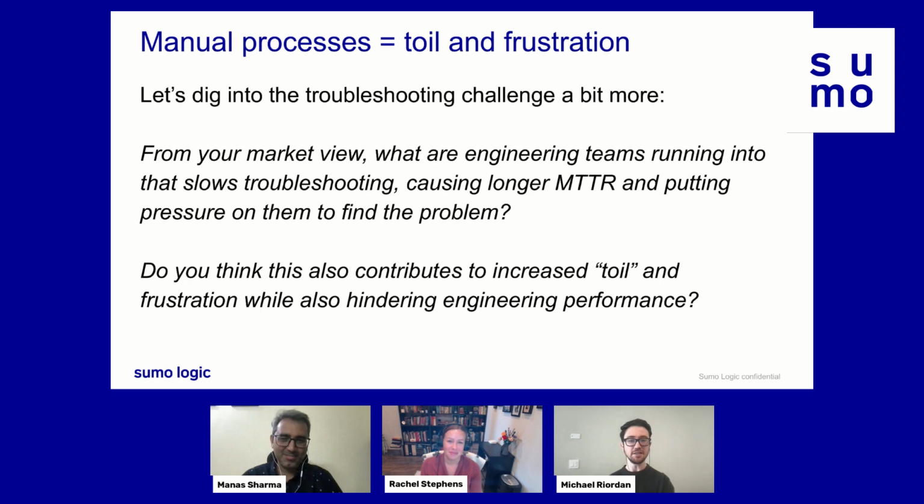So let's dive into the troubleshooting challenge that engineering teams are facing a bit more. Rachel, from your market view, what are engineering teams running into that slows down troubleshooting, causing longer MTTR, putting more pressure on them to find and fix problems?